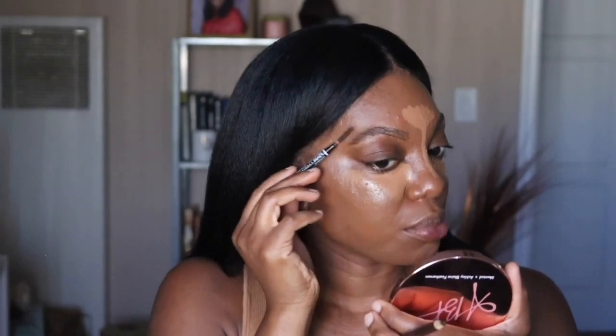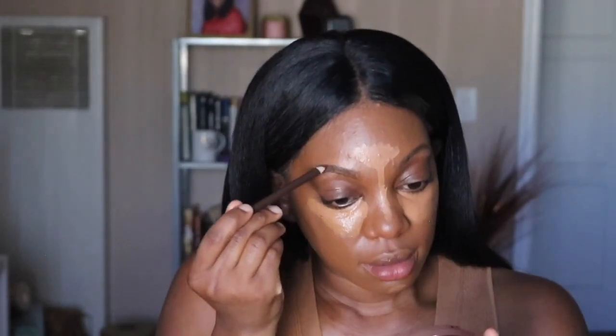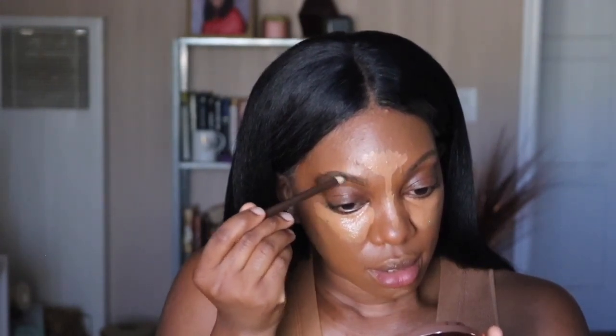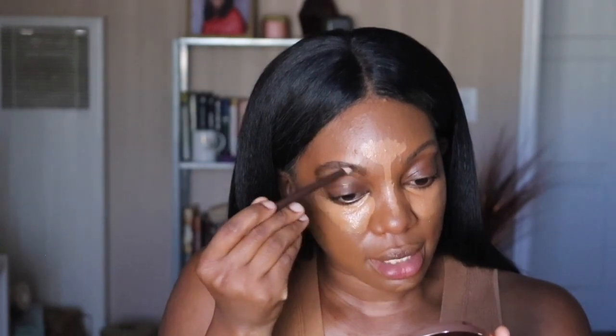Then I take my spoolie and I brush that part out. Don't worry, we're gonna still fill in the inside, and then go in and do the strokes in the inside. That sounds very interesting. And voila. It's pretty basic, pretty simple.